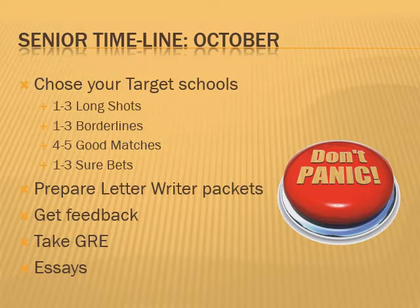Also, ask your letter writers to give you feedback on your personal statement and your CV. You probably want to start thinking about potentially taking the GRE in October, especially if you're not sure how well you'll do on the GRE. Taking it in October will allow you to retake it. A quick note about retaking the GRE. Generally speaking, most programs are going to take your best performance if you've taken the GRE multiple times. They're not going to hold the fact you took it multiple times against you. In fact, a lot of programs even take that as an indication of how motivated you are.